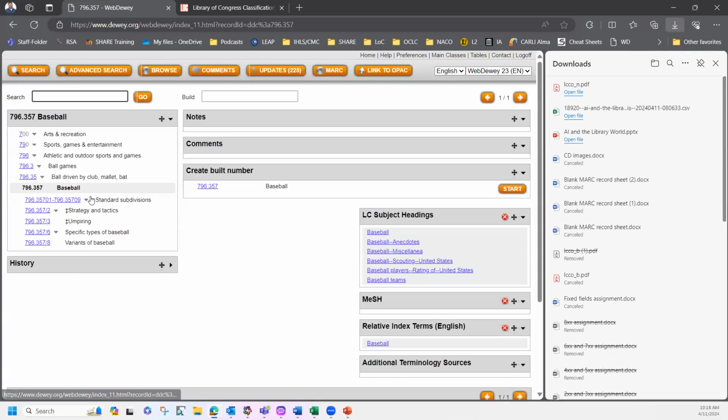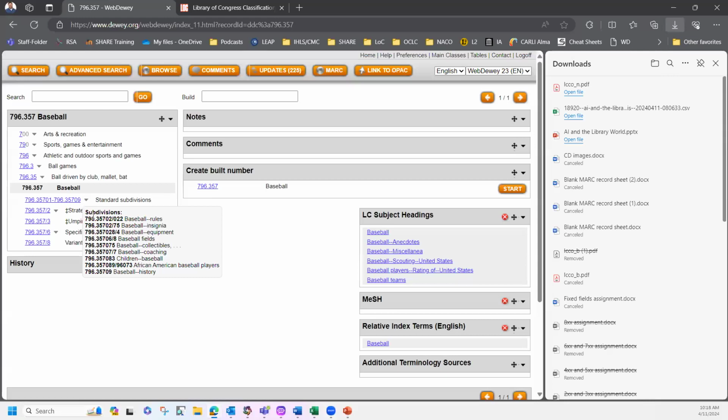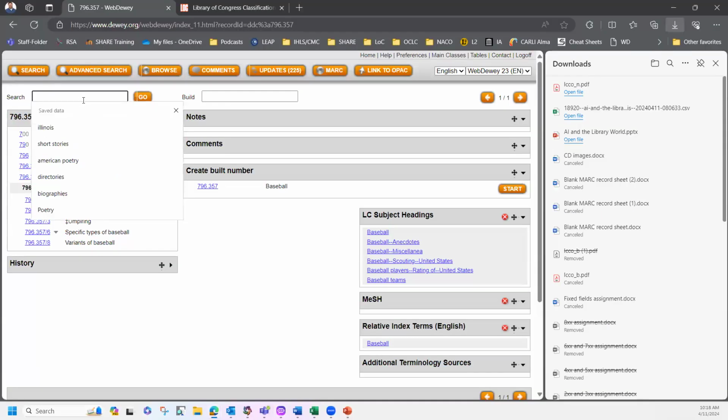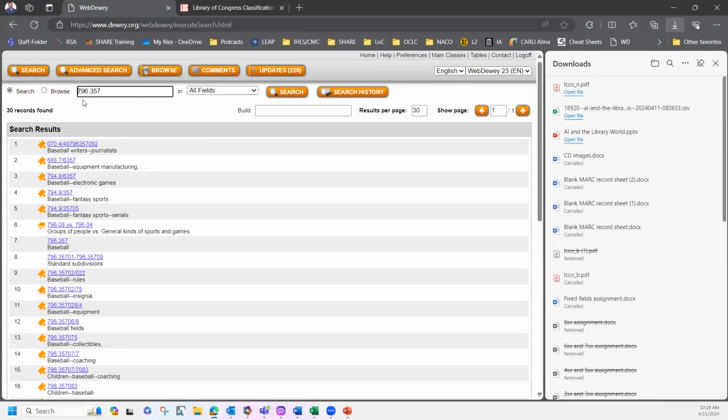You could try copying and pasting the number from chat and doing a browse search in Search for WebDB. There you go. There's a good idea. Let's start with this one instead of the big old. All right. Here's baseball rules.